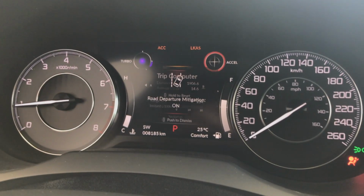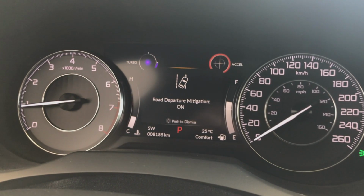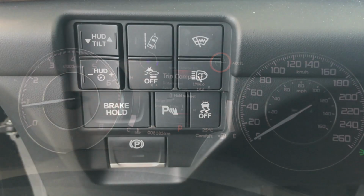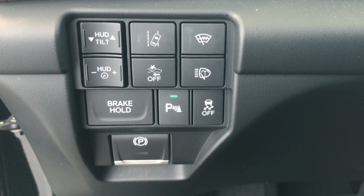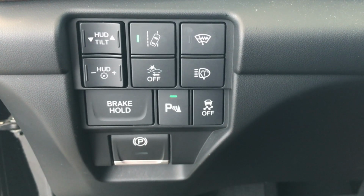The RDX also keeps you safer on the road with road departure mitigation system, four-wheel electronic braking, and collision mitigation braking system, all standard features on the Platinum Elite.